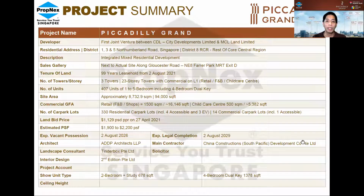So Piccadilly Grand is the first JV between CDL and MCL. These two are among the big wigs in the residential developing world in Singapore. The residential address is 1, 3, and 5 Northumberland Road. This is in District 8, commonly known as the Rest of Core Central Region in Singapore, or RCR for short.